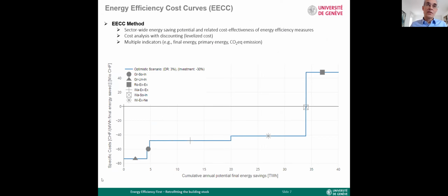So on the y-axis, you see the specific cost, the levelized cost for saving 1 unit of final energy, 1 megawatt hour in this case. And this entire section here would be, for example, 1 measure. Let's say these are windows. I don't really know what exactly it is, but it could be anything. Let's say replacing the windows. So on the x-axis, you would have the expected savings.